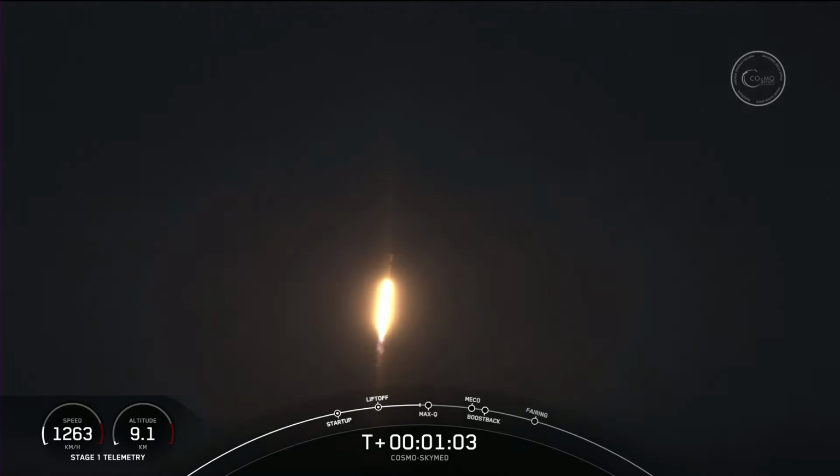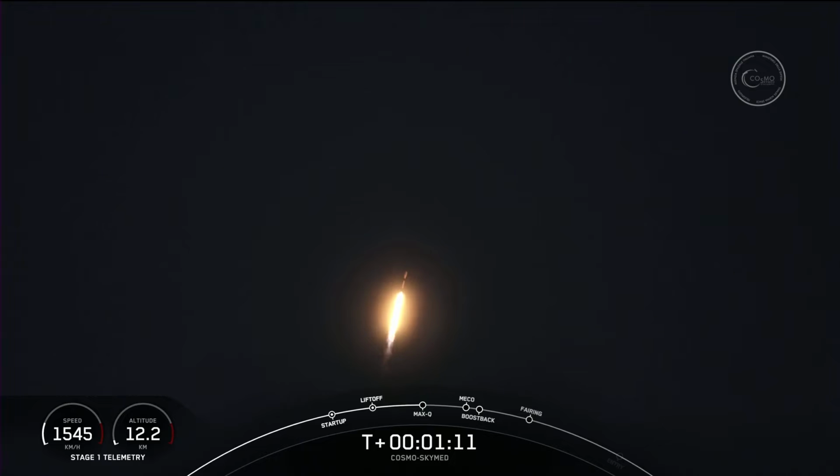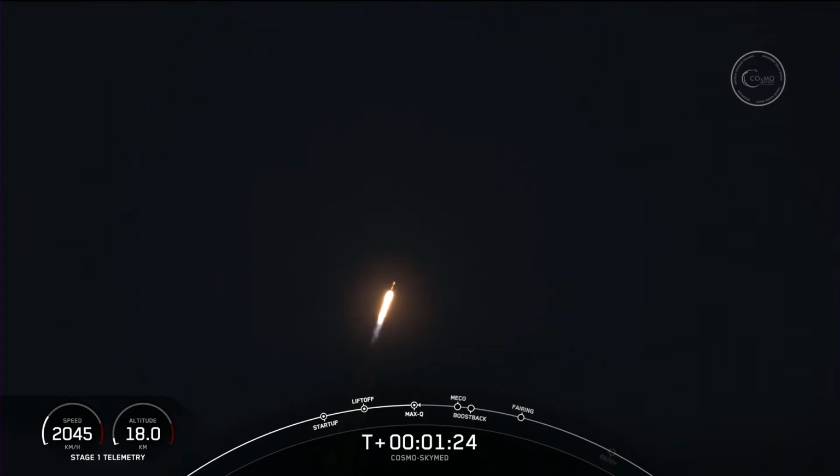Falcon 9 is supersonic. We need to go about 17,500 miles per hour horizontally in order to avoid being pulled back down to Earth. Max Q. And there we heard the call out for Max Q. We have now passed through the maximum aerodynamic pressure. This is the largest structural load on the vehicle.